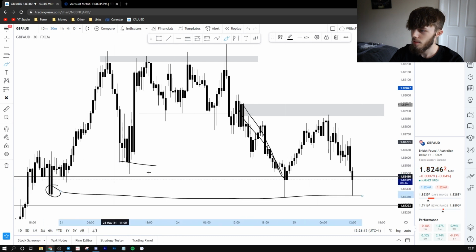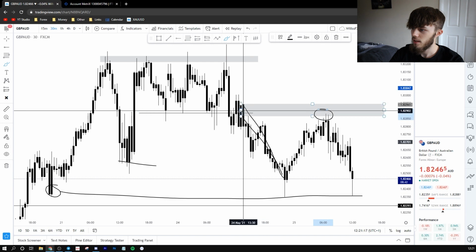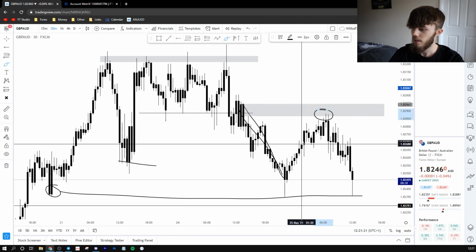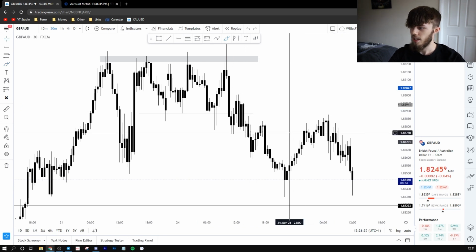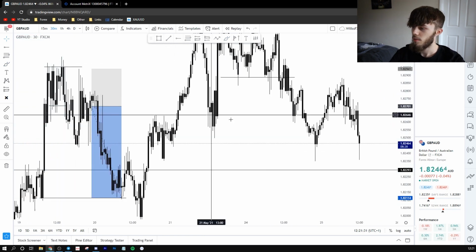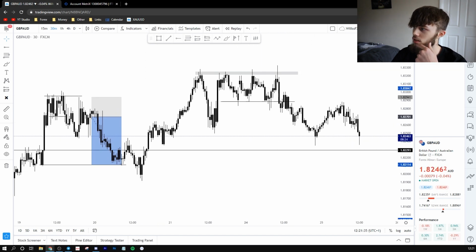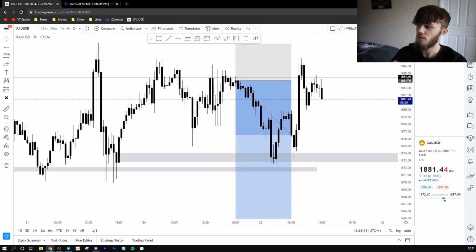If we look across, there we go. Where did price come back to test before dropping? This imbalance here, this imbalance area. And also we have this sort of order block area here as well. So yeah, that's where GA is at. We could look for further positions down, but we're not looking on this as much because we focus mostly on gold. So we're looking mostly on gold.